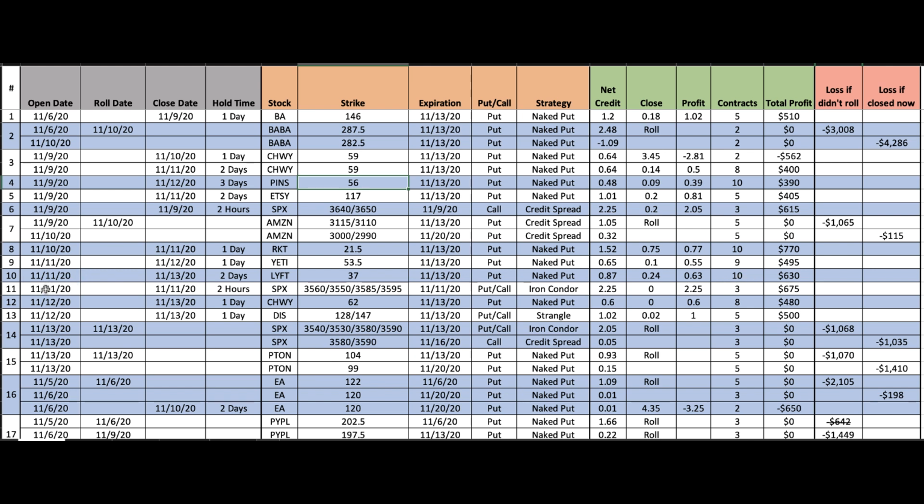SPX, on that Wednesday, I did another 0 DTE trade. This time I did an iron condor. I did the 3560, 3550, 3585, 3595 iron condor. I got an initial credit of 2.25. I let this expire worthless, so I got to keep all of the credit, and that was $675.